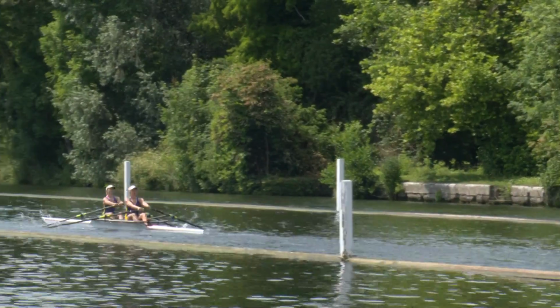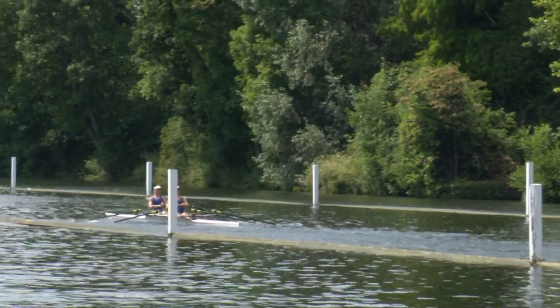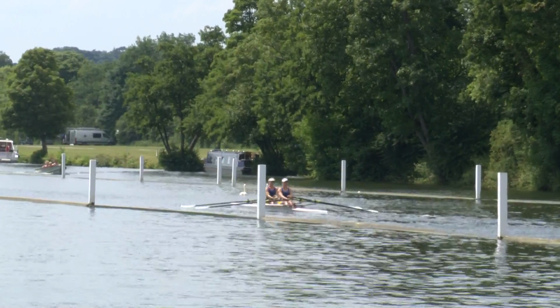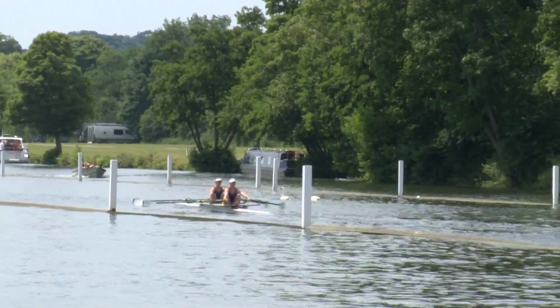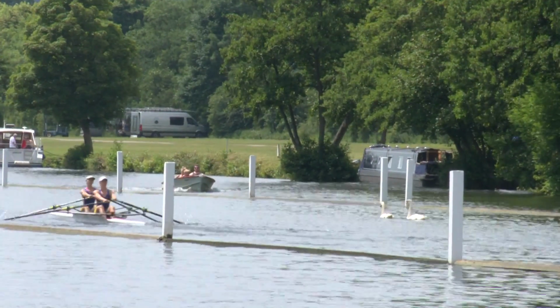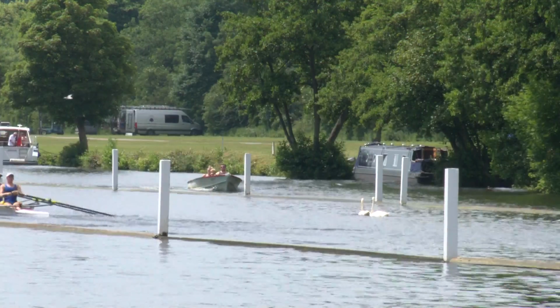Just every stroke they've stretched away, and actually now they can enjoy their semi-final. They can row down the course, soak up the applause. So it looks like they will go on to race. Don't want to jinx it. Ooh. It'd be a lightning strike, no, in my life, if I say they're going to go on and win.